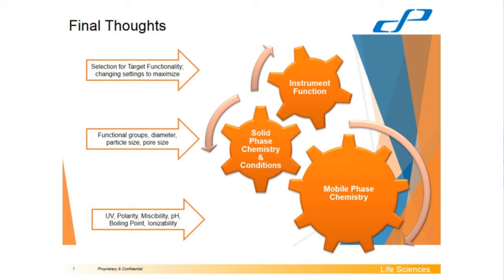When you're considering the different portions of your HPLC system, your liquid chromatography system, it's actually a fine balance between your instrument function, your solid phase, your mobile phase chemistry, and your conditions for your system. So you really want to select the instrumentation that is going to maximize your results. Make sure you're picking the right detector for the right type of compound. You're going to want to look at the functional groups of those compounds, and how they're going to interact with your solid phase, with the particle size and the pore size.